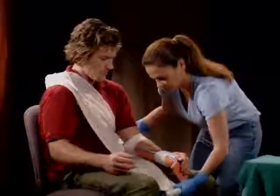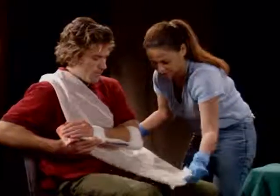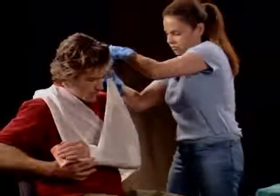If the fracture involves an arm, you can put the arm in a triangle bandage after splinting. One important point, do not splint if doing so increases patient discomfort or pain.